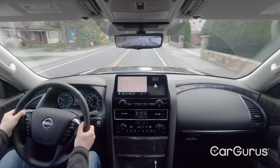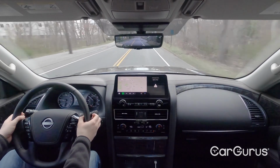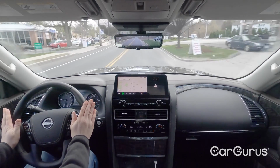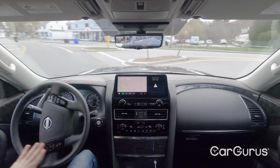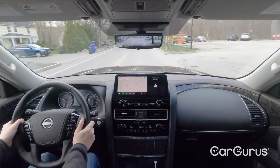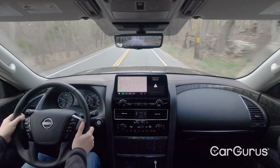There's a bunch of safety features that are also included. This car has blind spot monitoring, automatic emergency braking, lane keeping assist. I do want to point out the lane keeping assist system is not terrific. It does more of a vibrate and tell you to get back in the lane than it does a gentle correction. So I normally keep all of those safety systems on all the time, and this time around I did turn off the lane keeping assist.